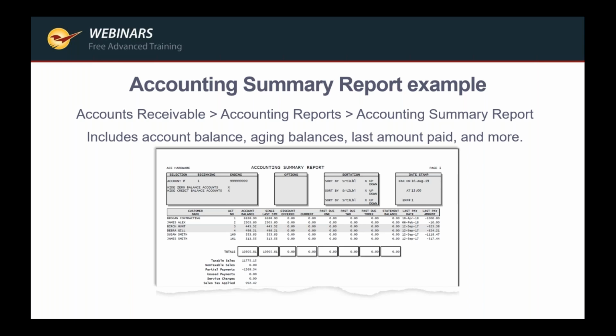And then how much have they charged since then? You can kind of see both of those numbers. And then you have your aging, your 30, 60, 90. Who's late? Who owes me money that's past due? So this is a great report to see all that information. Now down beneath it, you can see who's done partial payments, non-taxable sales, some other information that might be pertinent to you, service charges. But a very nice summary report to see your AR as a whole.